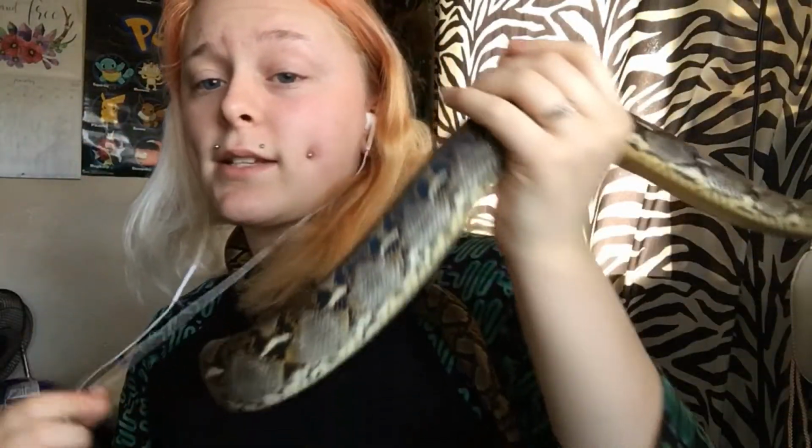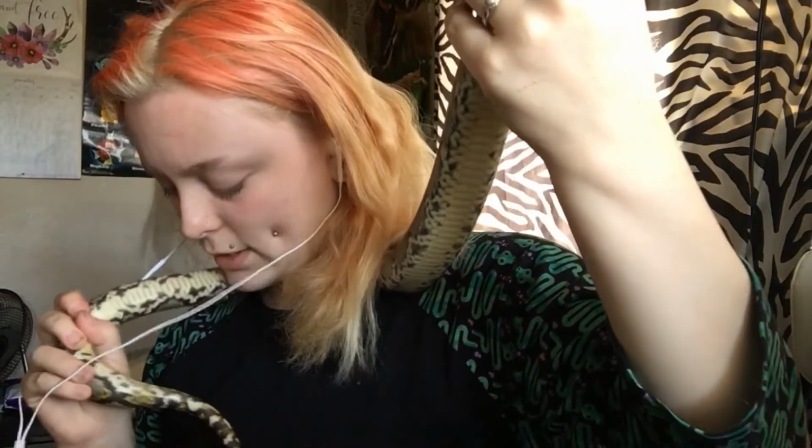These are very active snakes, and they are not at all for beginners. These are, in my opinion, probably more advanced snakes to keep just because of their sheer size. Maybe a super dwarf could be somewhat intermediate, late beginner friendly because they are significantly smaller, but they do have attitudes. I don't know, it's just, they're a lot. But I love this boy so much.